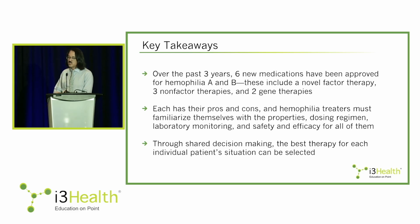So the key takeaways: just in the last few years, 6 new medications have entered the market, and this includes 3 non-factor therapies, 2 gene therapies, and a novel factor therapy as well. They obviously have their pros and cons. Hopefully we outlined what those could be, but ultimately it's a decision that you share between your provider and the patient. You see what's best for you. If you want to continue to stay on a standard half-life product, that works for you, that's fine as well. But certainly you want to continue to have those conversations every time you come to clinic.